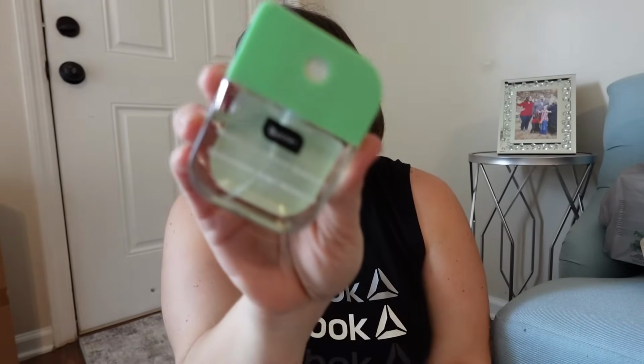Anyways, this is the cucumber mint scent. It reminds me of the classic cucumber melon scent from Bath & Body Works. This was a thing, hopefully I find it. Stuff fell out in my car when I was at Publix.